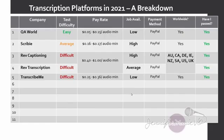Okay, the next one I want to talk to you about is TranscribeMe. Now, TranscribeMe, I have a bunch of different tutorials on tips on passing the exam, things you need to know, the punctuation guide, because the test is very difficult. I passed the test on my first try.